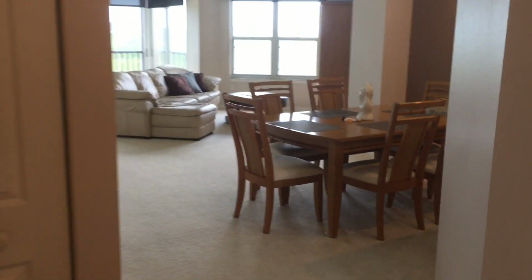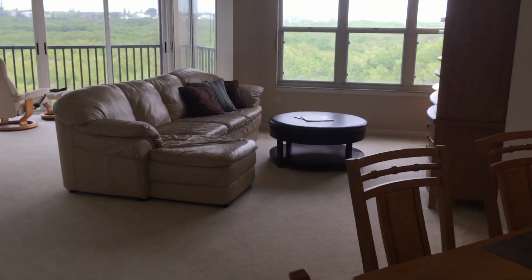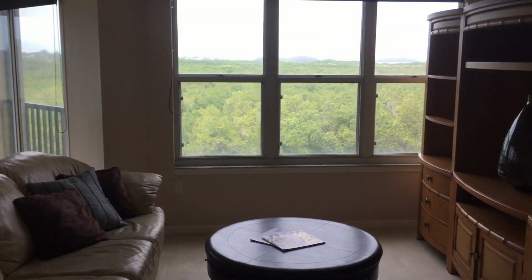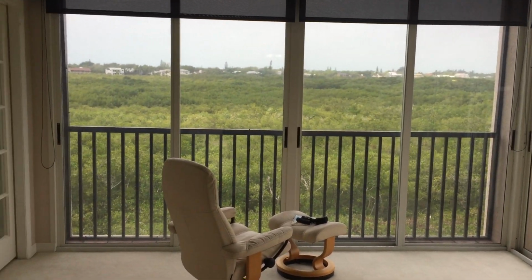Coming back out into the great room, it's very open and airy. Beautiful full windows, full sliding glass doors. You can open up and let the warm Florida breezes flow through.